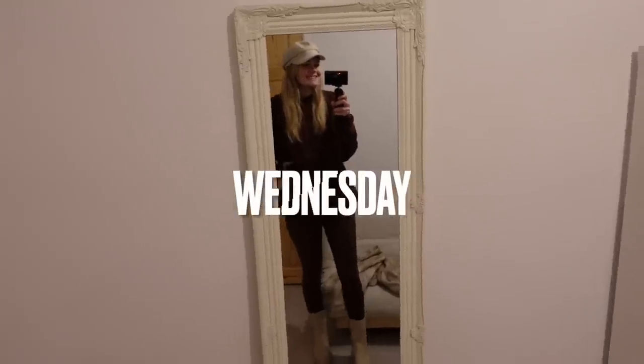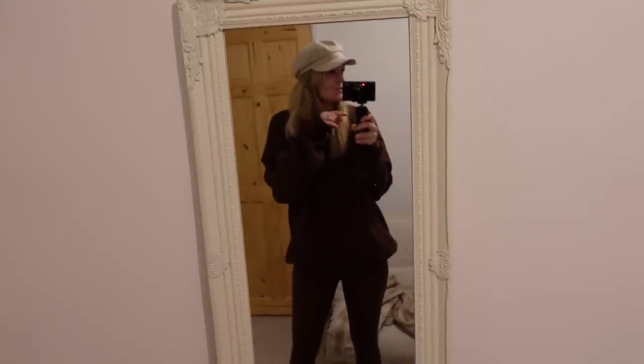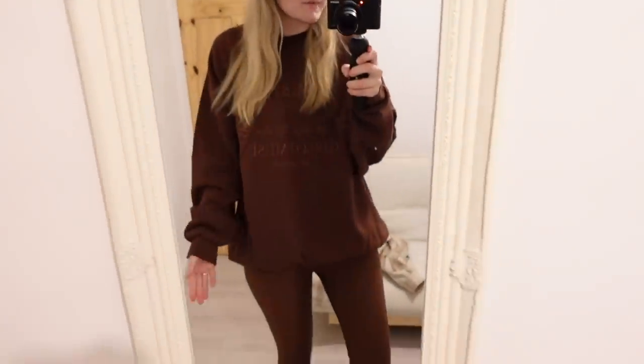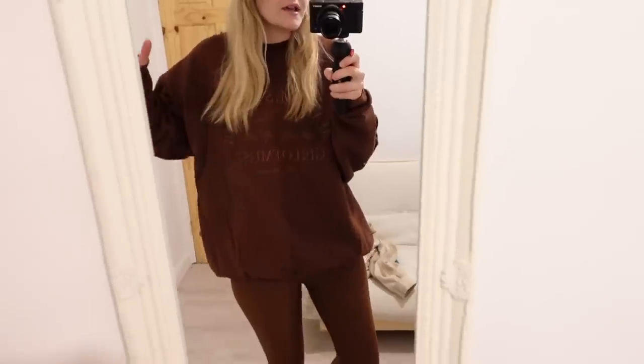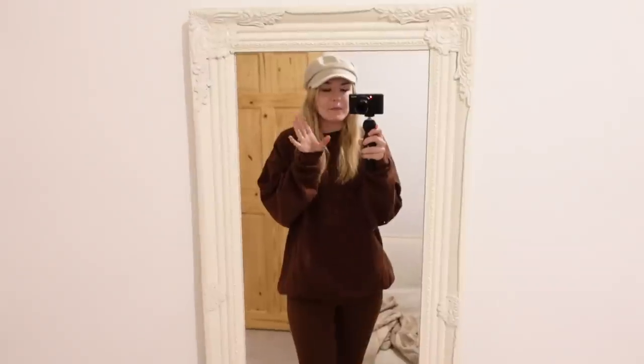Good morning, guys. It's now Wednesday. I am working from home today, but I've got to take George to nursery, so I just thought I would pop on before I do that to show you what I'm wearing. I'm just wearing loungewear today. It's my Girl of Muse loungewear set. I am obsessed with these, guys. I've shared them on Instagram. I love them. Literally, I live in them, if I'm honest.